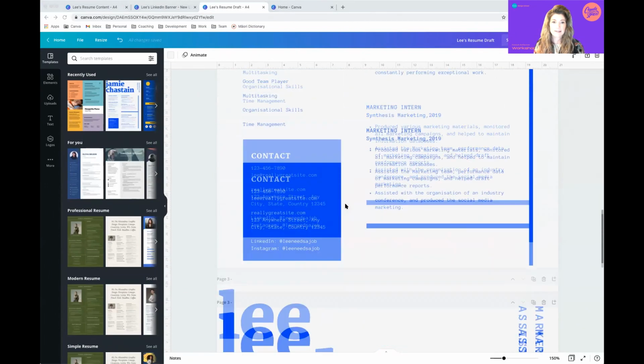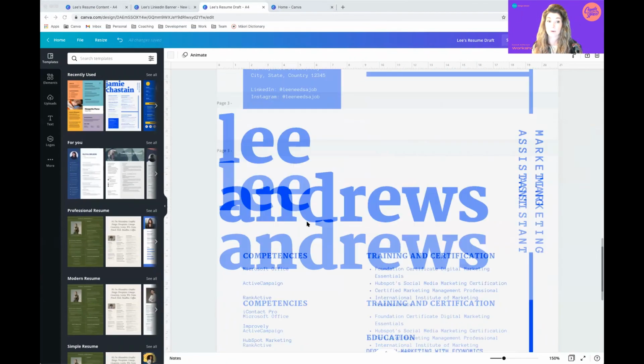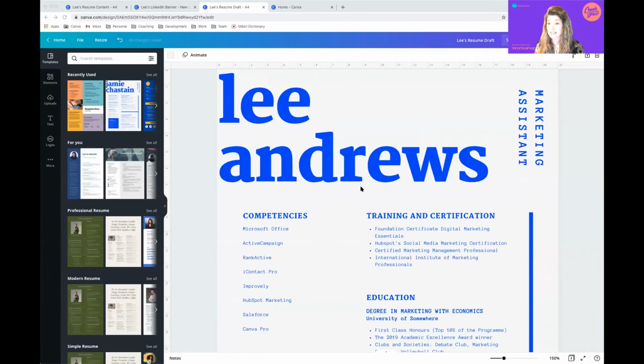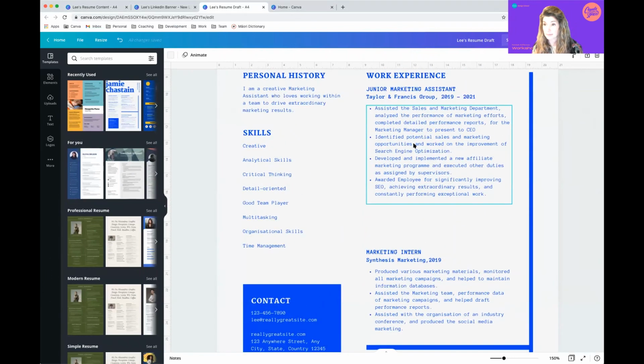When it comes to Lee's contact information, because I've divided it over 2 pages, I think we can afford to put it on both sides, which I think is nice. It means that no matter what page the recruiter is reading, that key information is always visible. When it comes to layout, think again about what makes this as easy as possible to scan over those 6 seconds. I would possibly make some of this text a little bit larger, and especially on this first page where it's a bit heavier in text, I would space it out a bit. So I'm going to do that.